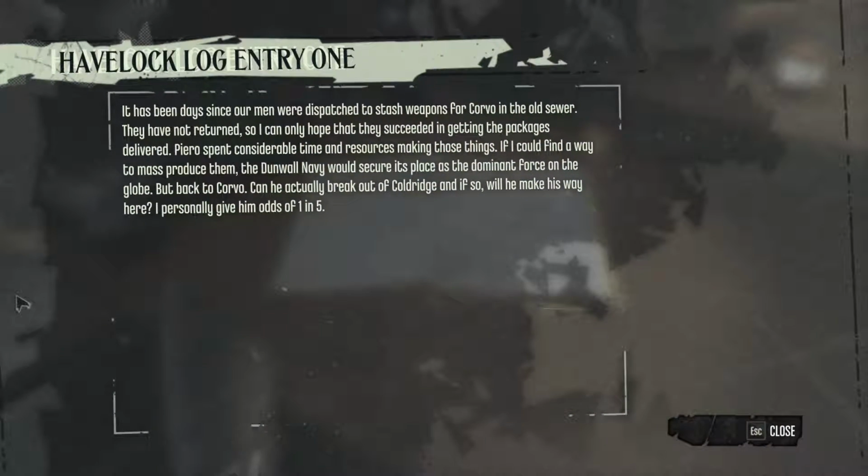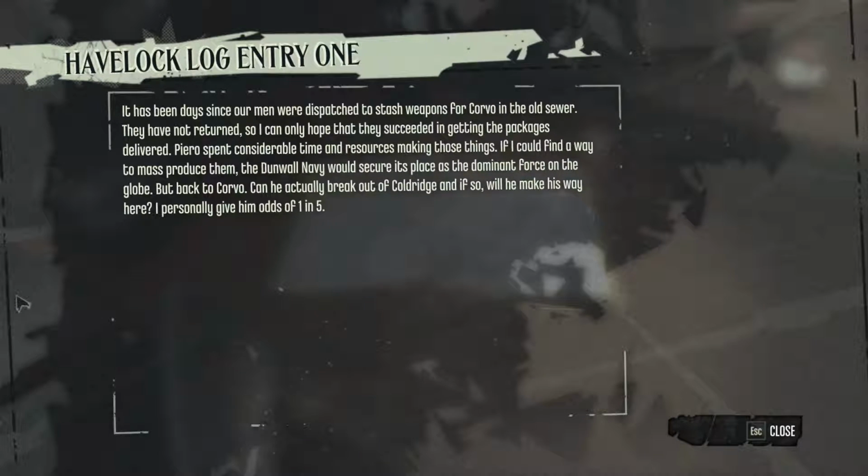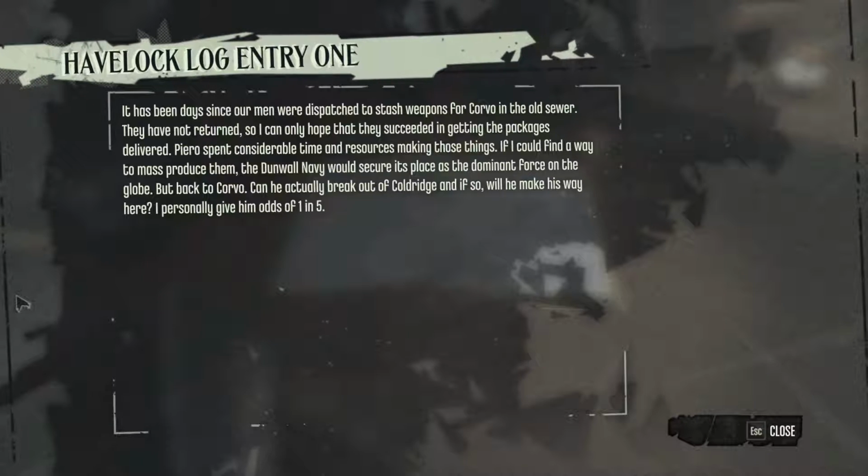Havelock Journal, Havelock Log, entry 1. Okay, so this is different.